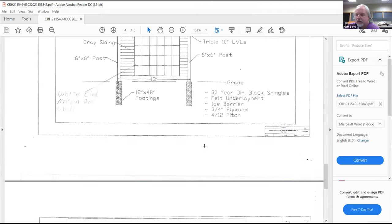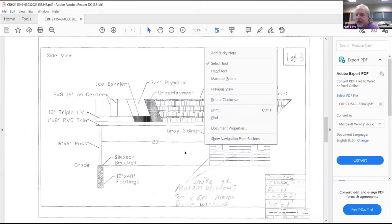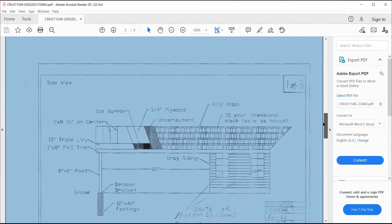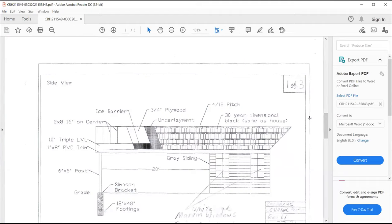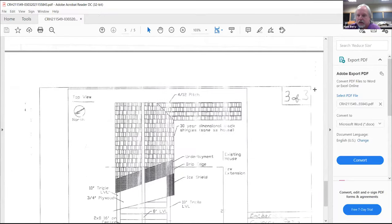And we don't have an elevation of the other side. So that would be the one side that we have. Yeah, the other side, there's no windows. There's nothing changing to that side. There's no windows there now. And we're just keeping that wall as is. Well, you mean there was no windows there prior to the demo, is what you're saying? Yes. Right. Okay.